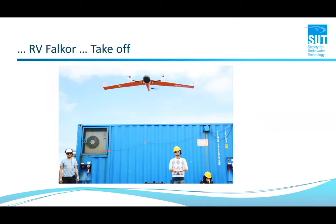Just before the RV Falkor got on station, the lead investigator decided, and this was in the plan, because they're using a variety of surface, subsurface and aerial robots and drones, to set out a wave glider and two sail drones ahead of the arrival on station of the research vessel and the other members of the team.